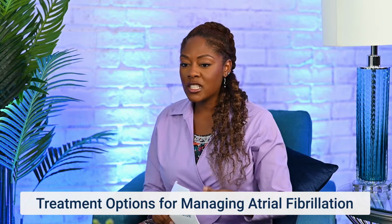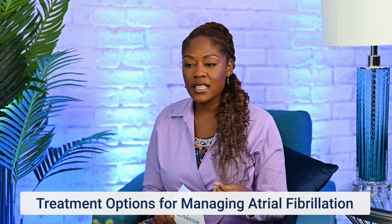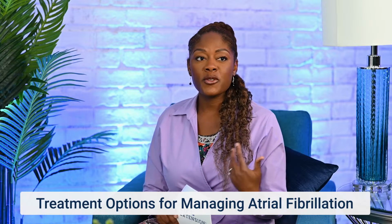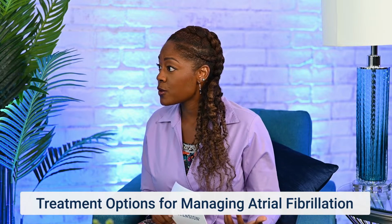You need to decrease inflammation in the body, decrease oxidative stress, because we know that plays a role. And we have research showing this type of eating pattern can get rid of some of the atrial fibrillation.